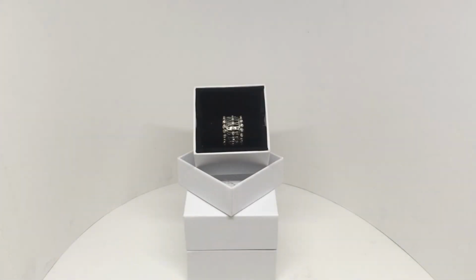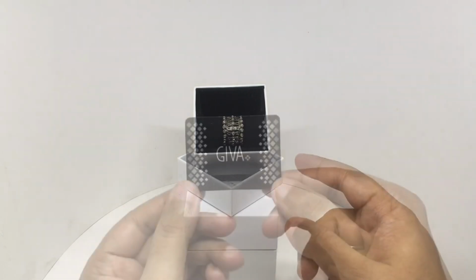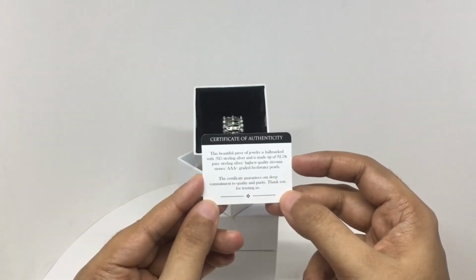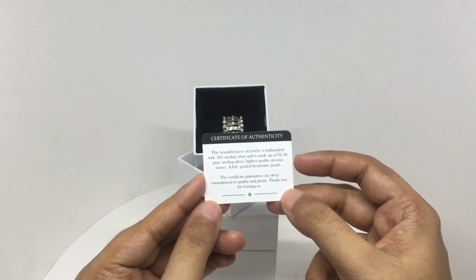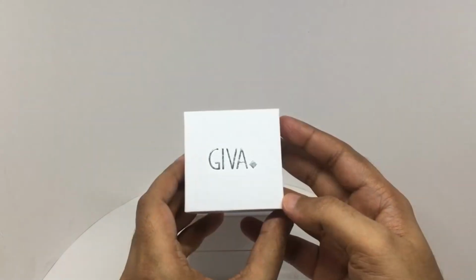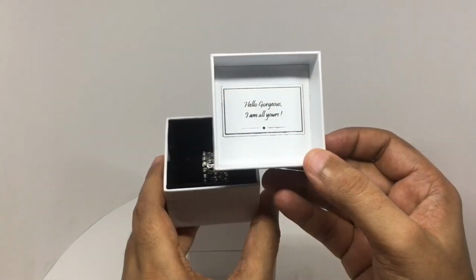Let's take a look at this bracelet. This costs around 4,500 or $60 or so. It's from Giva. A beautiful piece of jewelry, hallmarked with 0.925 sterling silver and made up of 92.5% pure sterling silver, highest quality zirconia stones. Comes in a box like this. That's the message.